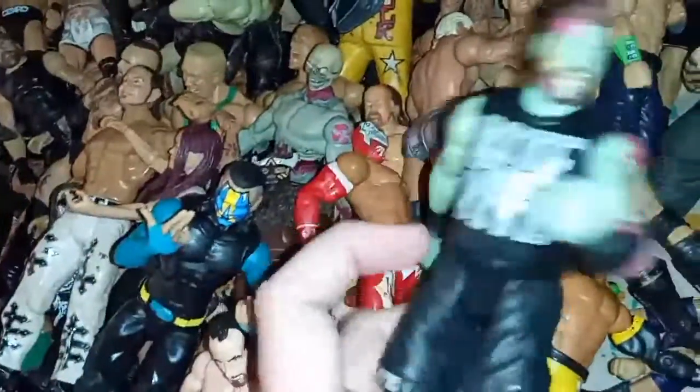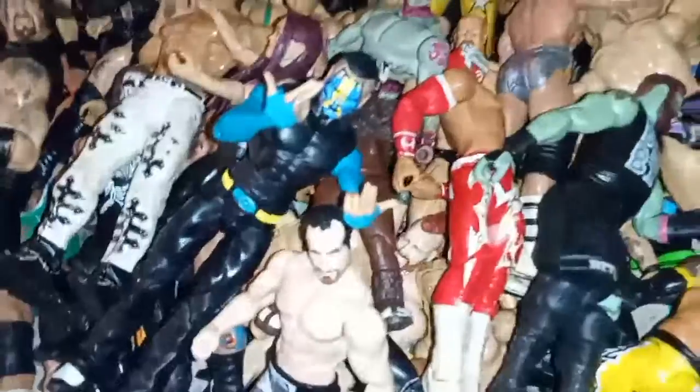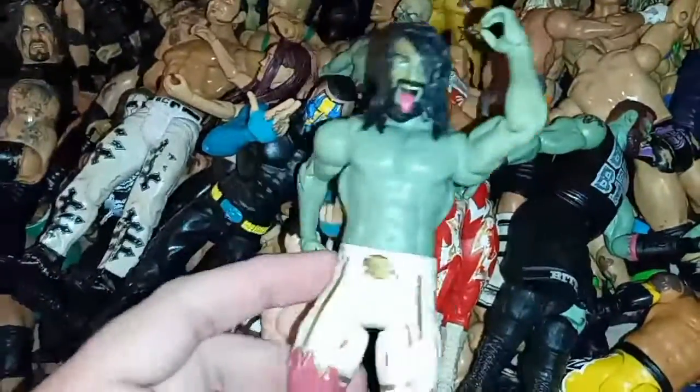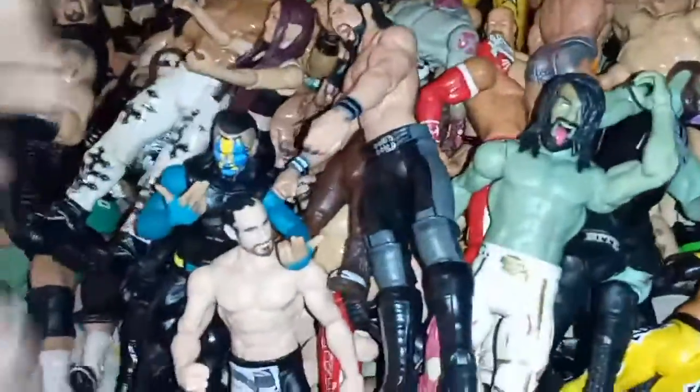Kevin Owens as a zombie, but I use him as regular Kevin Owens. You've seen him in the all Ezekiel, really a guy that's his younger brother. The zombie Seth Rollins, screaming Seth Rollins, and Rusev, aka Miro, but it's Rusev time.